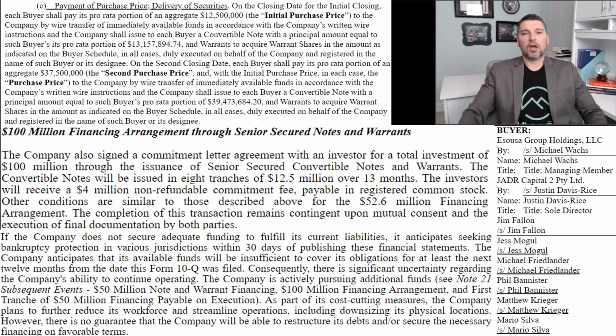So this $100 million financing agreement is going to be set up into 8 tranches. Each tranche is going to be 12.5 million, and this is going to be paid over the course of the next 13 months. These investors are going to get $4 million up front as a commitment fee in terms of stock. So they're going to get $4 million worth of stock right away. And then outside of that, you can see some of the terms here.